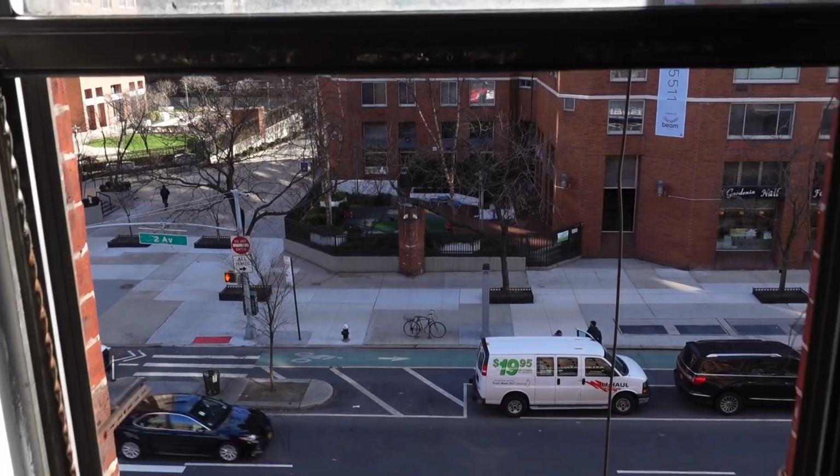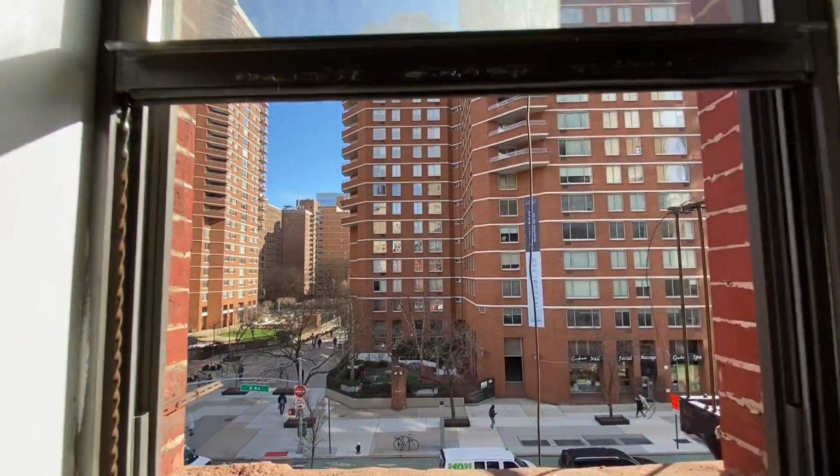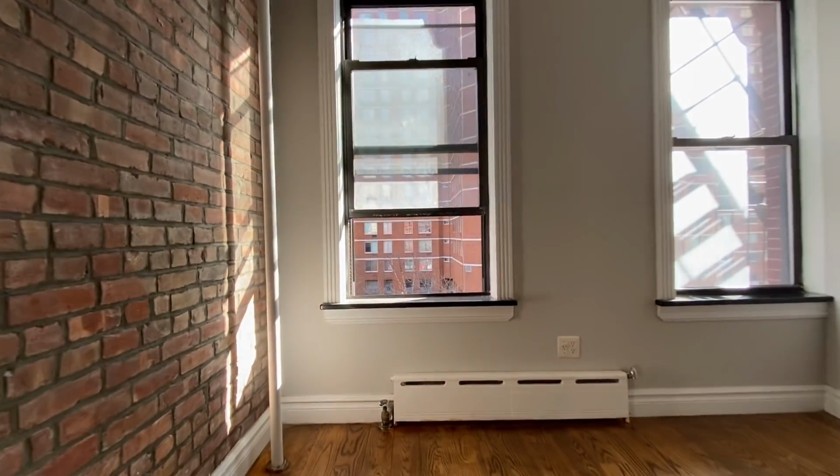This room is incredibly bright. Instead of facing the back of the building like we were in the other apartment, we're looking out over 2nd Avenue. Now, since we're facing east, this room is gonna get good light in the morning. It's the morning now, so that's pretty obvious.